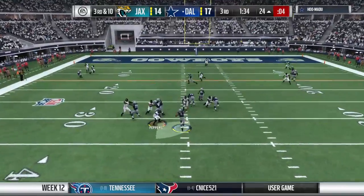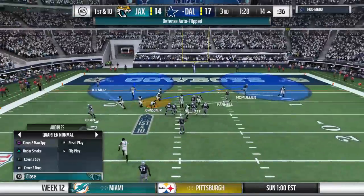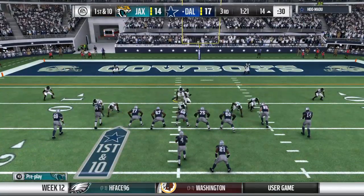On 3rd down, it's Prescott. Looking left side, it's complete. He's got it. And he'll have the 1st down, getting this one to the 14-yard line. They're going to hurry back to the line now. Simple slant route and part of a really nice hard throw by the quarterback.